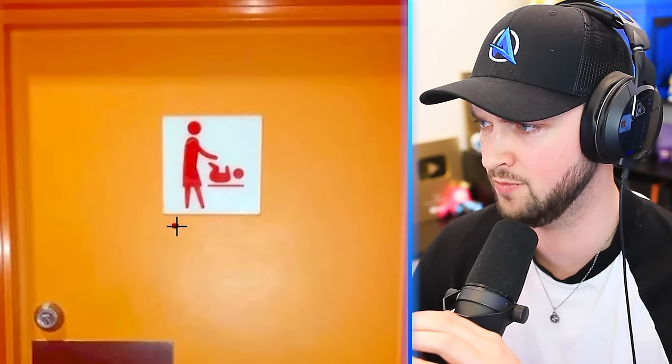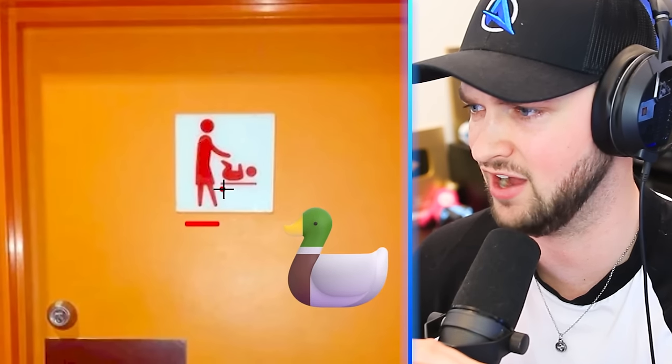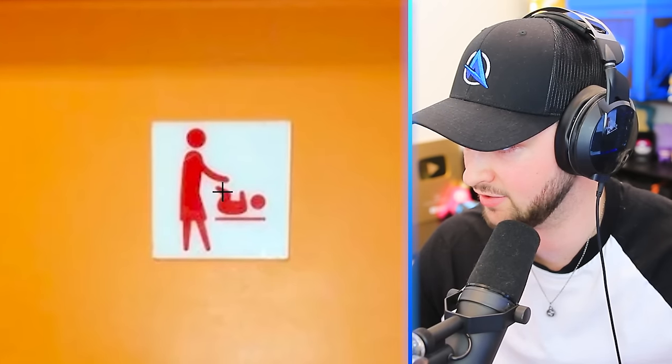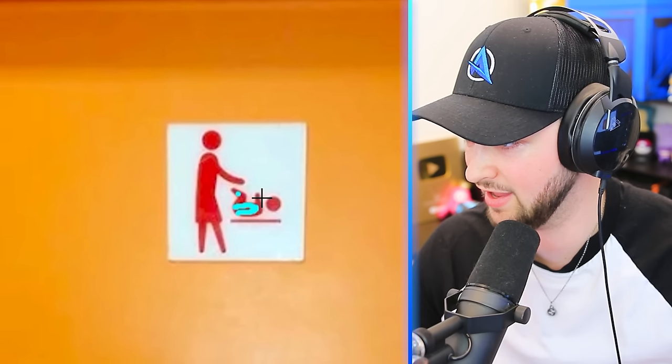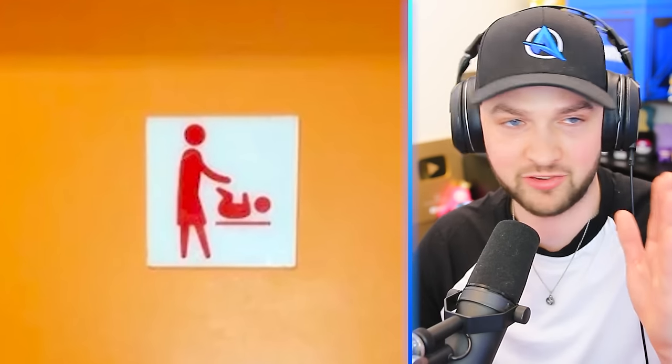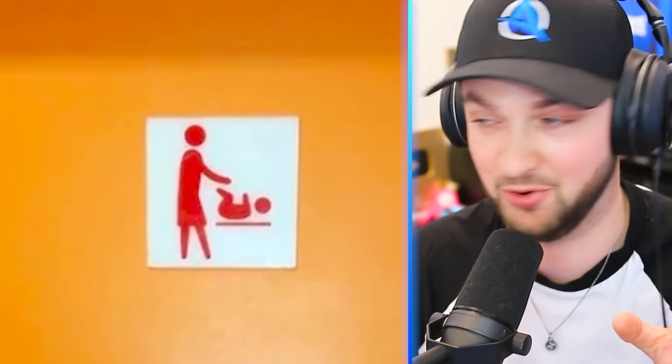This looks like a woman who's patting a duck laying an egg. Wait, what? I can kind of see it. Imagine that's like the head of a duck right there. And then it's got its wings here, its tail, and it's just laid an egg. Once you see that, that's all you're going to see, people.